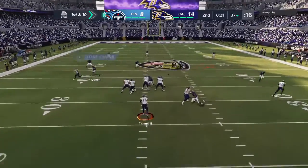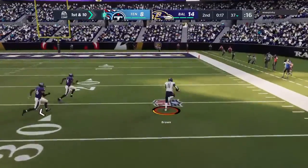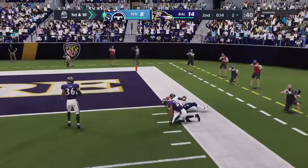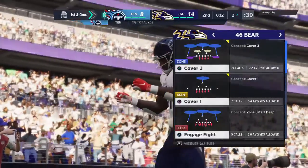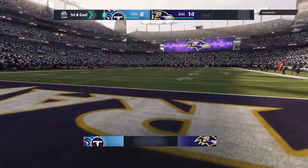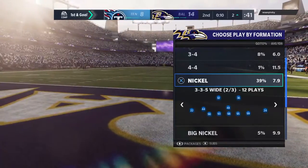Tannehill on first down. Quick slant to Brown. And oh, so close as he takes it all the way to the 2-yard line. A big play there just before halftime. 62 yards. Now a timeout signaled for, and they'll get it with 10 seconds to go before halftime.